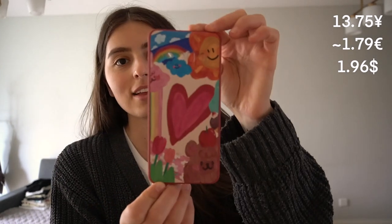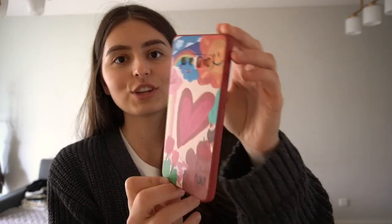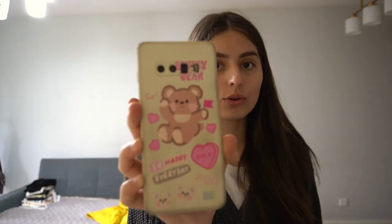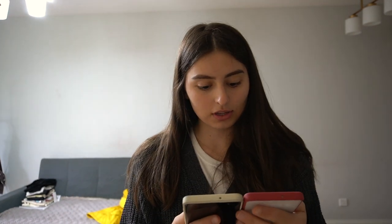The next package is this tiny one. Look, it's so cute. So now I can change my phone case, because mine is dirty. My one saw better days, as you can see, but it's still cute. It's just I got a new one, so I'm excited to just like swap them out.